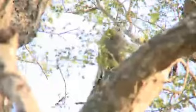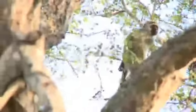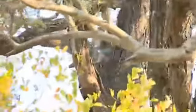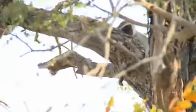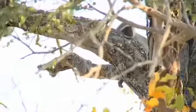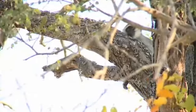Let me see if I can reposition, because the one that's sleeping actually is very cute. But I'm not sure if we're going to be able to get the angle. Let's try though. Oh, that's quite good. Well, that's as good as it's going to get, but that's one comfortable monkey if I've ever seen one.